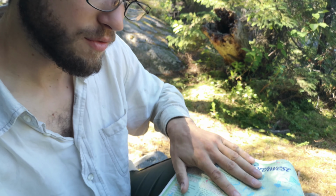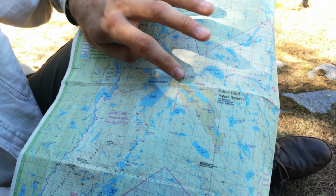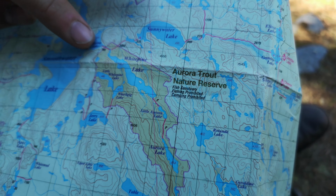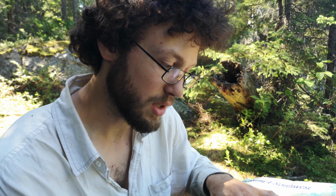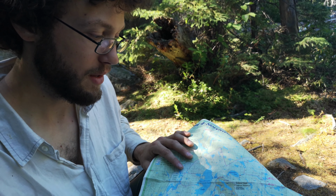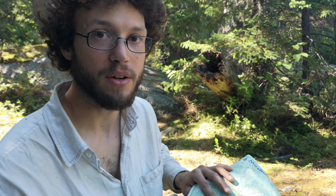So we are about to swim across the northern tip of this little lake here in hopes of an aurora trout maybe swimming by and brushing up against us while we're in the water. And it's just a little tip there. And we're very happy to be here in aurora trout country today.